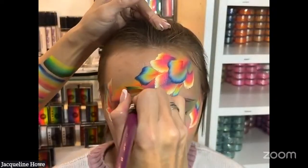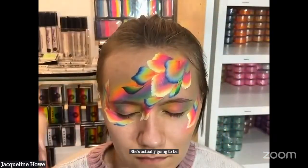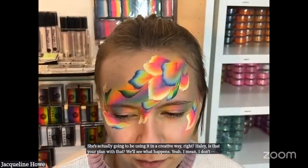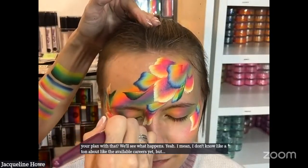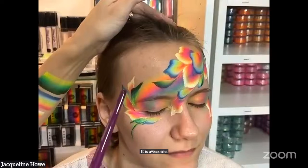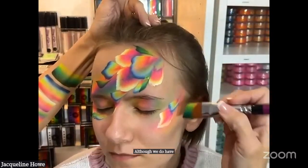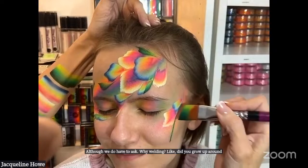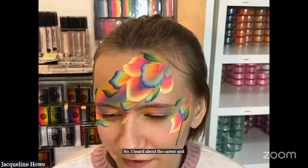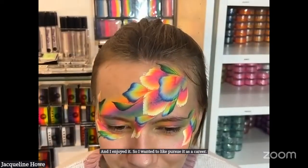So Haley's going to be a welder. She's going to do amazing. She's actually going to be using it in a creative way, right, Haley? Is that your plan with that? Well, we'll see what happens. Yeah. I mean, I don't know a ton about the available careers yet, but it's very awesome. So I'm just kind of going where I see a little spot. Although we do have to ask, why welding? Did you grow up around really hot machines? I mean, no. I heard about the career and it really interests me, and I've actually taken a welding class before. I enjoyed it, so I wanted to pursue it as a career. Awesome.